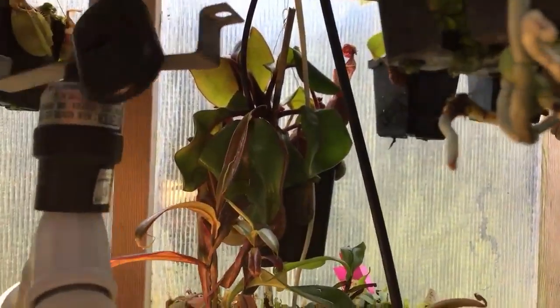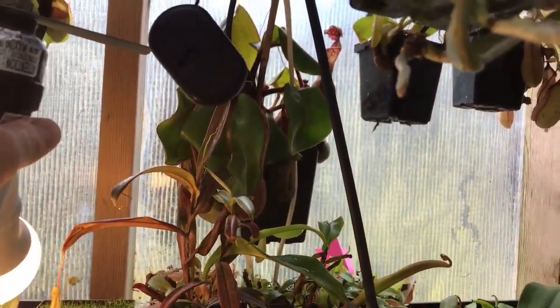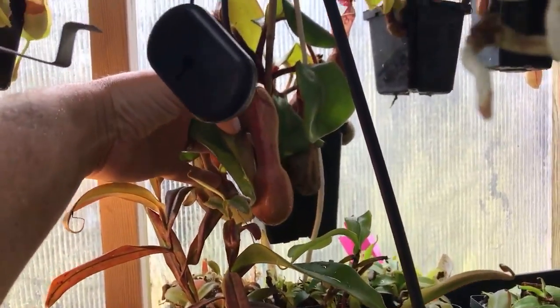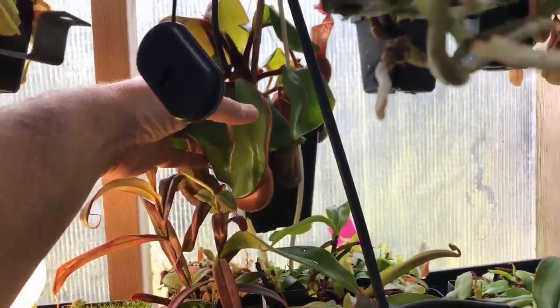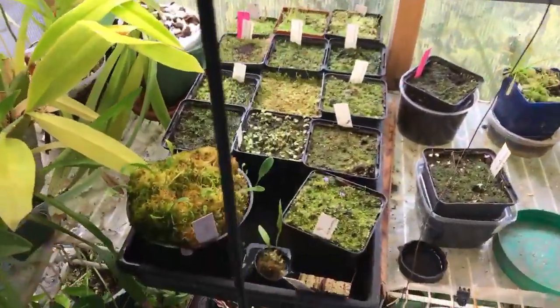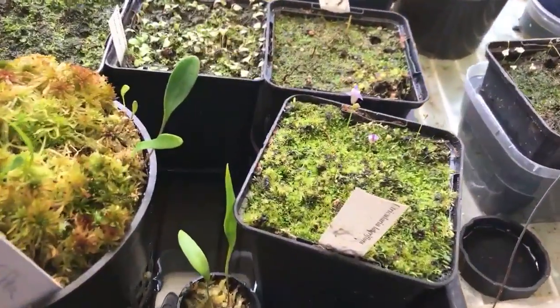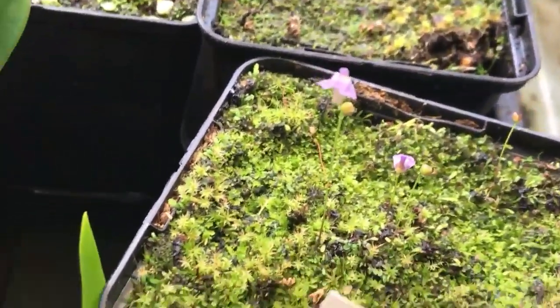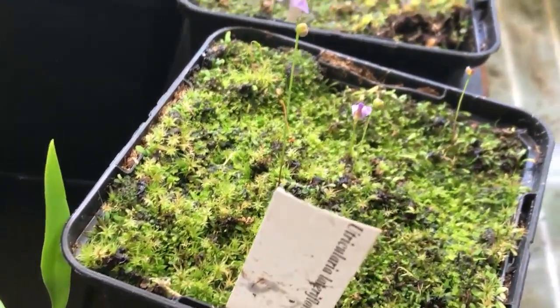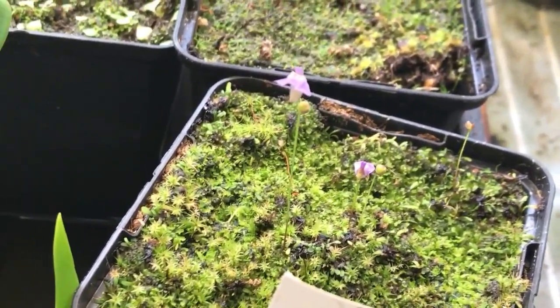What else? Here's my original Clipeata. I've got to move some stuff. It's hanging in the south wall, 50% shade cloth. It's getting pretty big. The latest pitcher is about to open on it. Some more utricularias down here. The terrestrial ones have such tiny flowers and it looks like you're just growing a pot of moss. But then they come out with flowers and you're like, okay, yeah, I'll keep those.